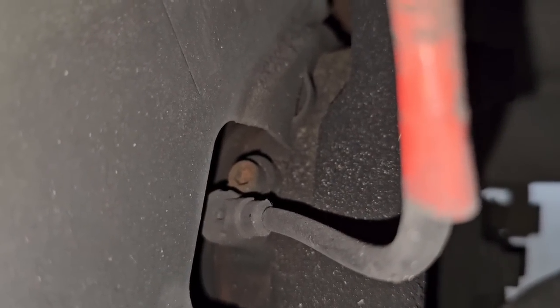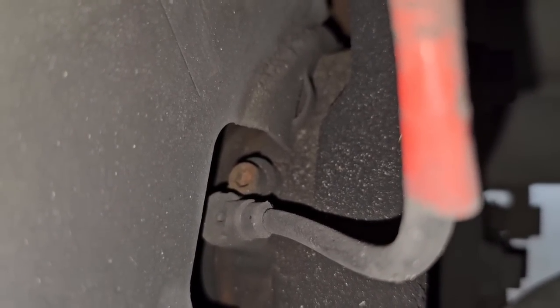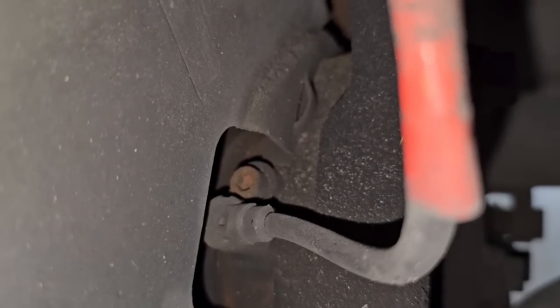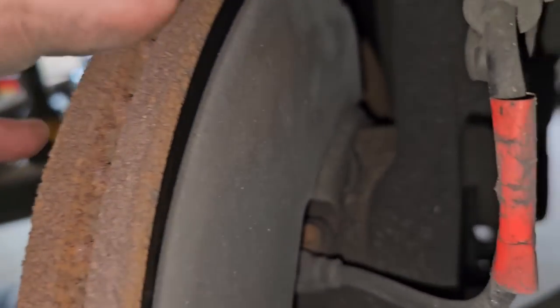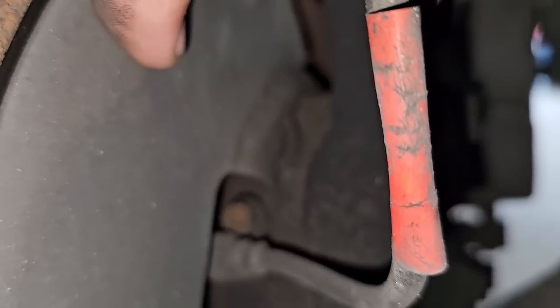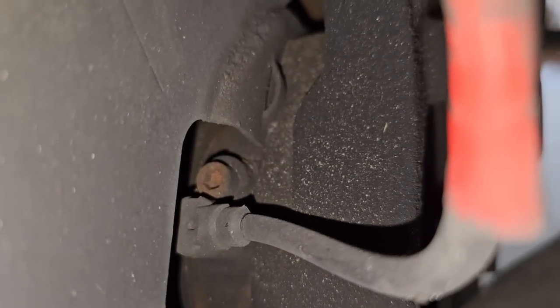I may be able to get that out with a ball style Allen. Let me see if I can do that, because if not, then you got to pull the rotor and everything else off, which is really, I mean, not a big deal. But if I can get a ball style Allen in there and break that free, then that's what I'm going to do. Let me see if I can do that.